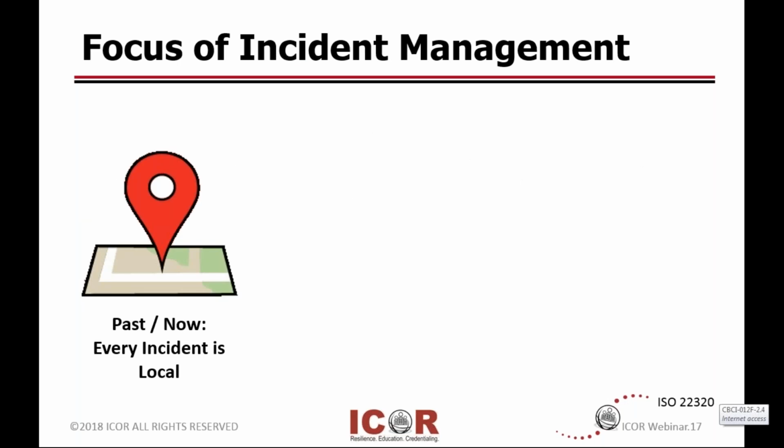One of our challenges is, or I don't want to say the challenge, but focus of incident management has really been about a local incident. Everything is local, whether it's based on an address, and that's why we kind of use the Google Map image here, because we're planning out what kinds of things could happen to us at this location.